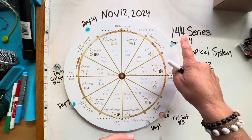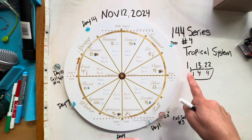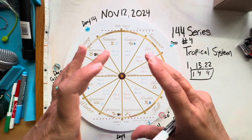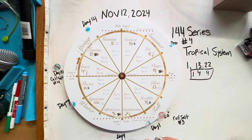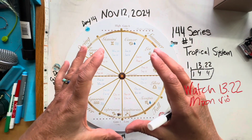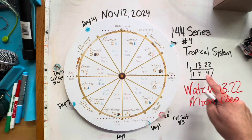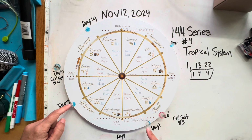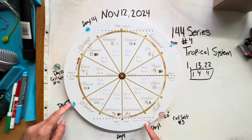The reason I call it the 144 series is because the sun does 1 degree a day, incline or decline, and the moon does an average of 13.22 degrees a day, incline or decline, making 144. Let's go back in time a little bit. We started on the first day. That was the first crescent in Sagittarius back in video number 1.